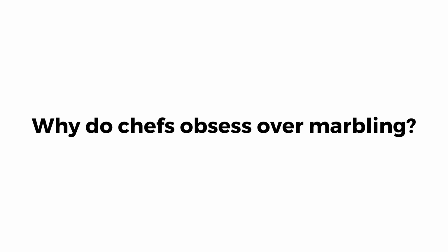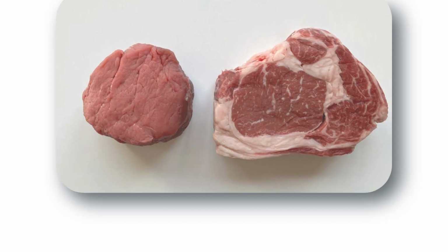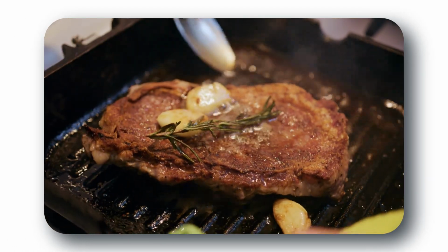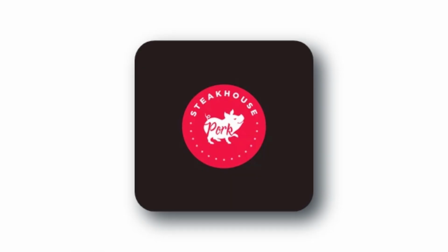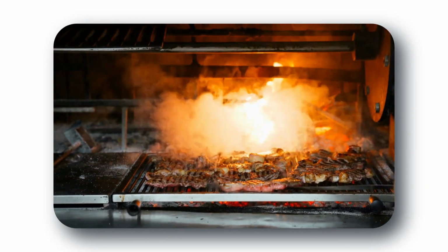Why do chefs obsess over marbling? Why do steak lovers argue endlessly about ribeye versus filet mignon? And why have some of the most flavorful steaks remained hidden from most diners? Today, we're following the map hidden inside a side of beef, from everyday favorites to steakhouse icons. And by the end, you'll understand why every steak tells a completely different story.